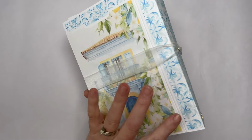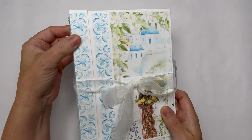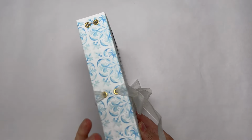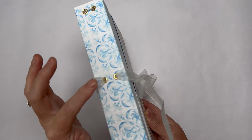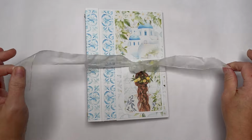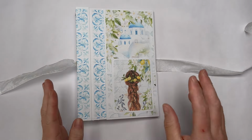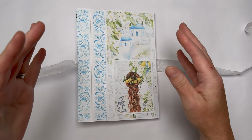So we've got this wrapped round spine, which is going to give it strength. We've got Midori style binding, my absolute favourite. Next month we'll change it up and I'll do sewing. And I've added my closure here with some more eyelets. So we've got this lovely sheer ribbon here to close it. It's not finished, but I just wanted to show you the papers on a physical journal so you can see how lovely they are.